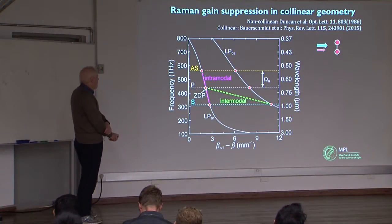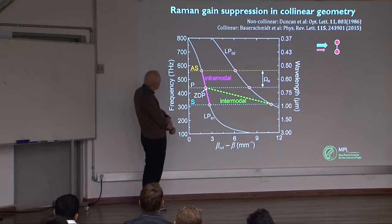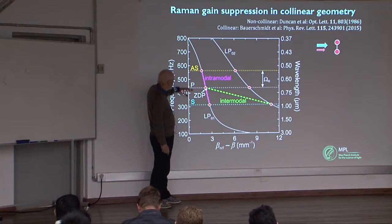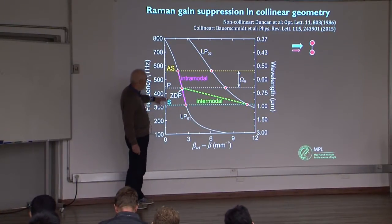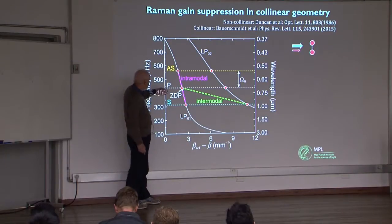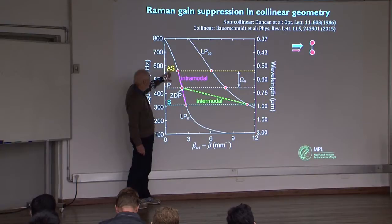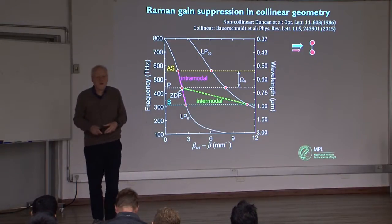So what's this all about? Well, it turns out that by tuning the pressure carefully, we can find conditions in the system where if we pump at a certain frequency, so we put light in, say, at this frequency, the Stokes conversion process would generate this frequency, and we generate this coherence wave. Okay? That's what you've seen already. But it turns out that at that precise frequency, this coherence wave will be perfectly phase matched for conversion to this frequency, to the anti-Stokes. So the Stokes process and the anti-Stokes process use exactly the same coherence wave. It has exactly the same frequency and exactly the same wave vector.